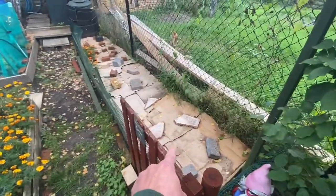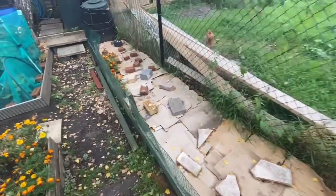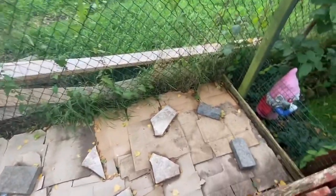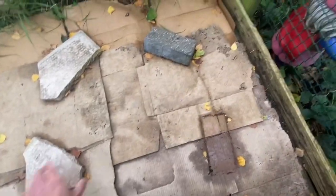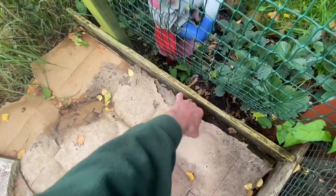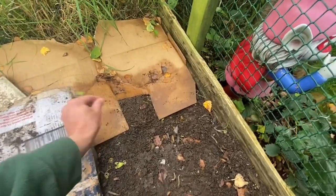But I have laid a cardboard on here a couple of weeks ago, so that's had a good old soaking with the rain and everything. I'm going to have a look underneath here actually and see what the bindweed is doing. Just to have a look. Probably be loads of white runners now. It's not too bad. There is a little bit there.